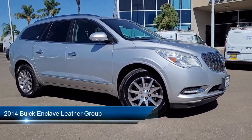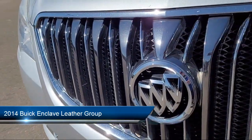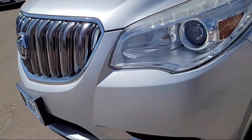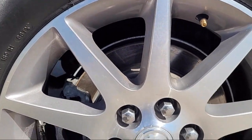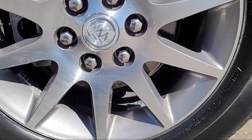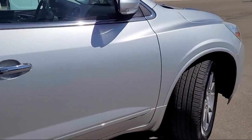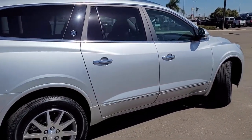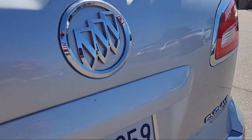It comes equipped with leather steering wheel with auto tilt-away, roof rack, rear view camera, premium audio system, OnStar, heated front seats, third row seating, keyless entry, bi-xenon HID headlamps, nav traffic, and much more.